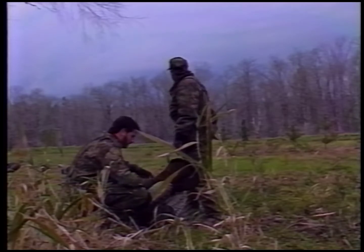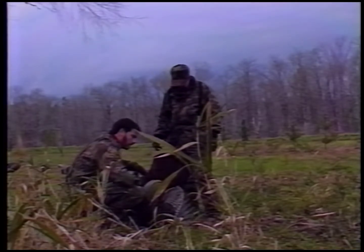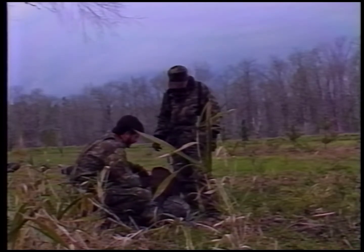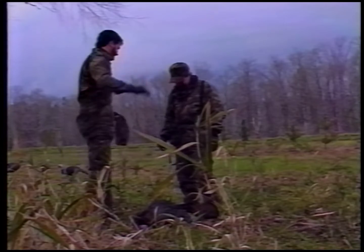I could feel him when he flew into the field. What, inch and a quarter spurs, huh? Pretty close, yeah. Awful nice turkey. I believe he was the dominant of the two. Yeah, I was waiting for you to cut to him or call to him. I figured they'd go nuts. Golly, I wanted to get them close together.